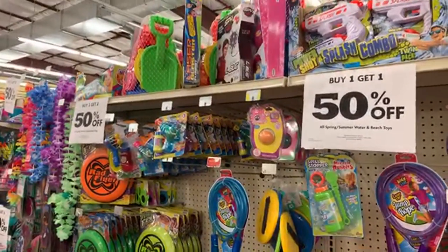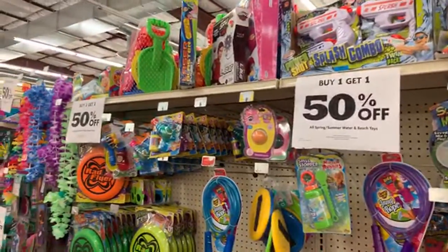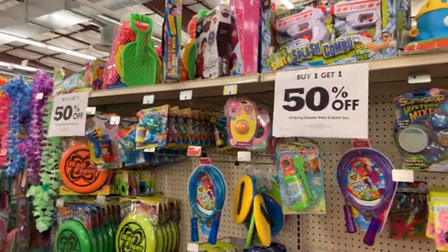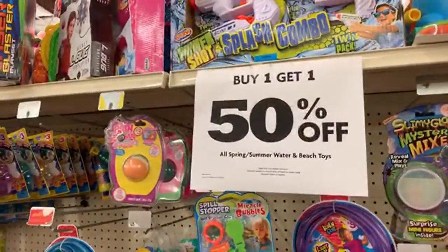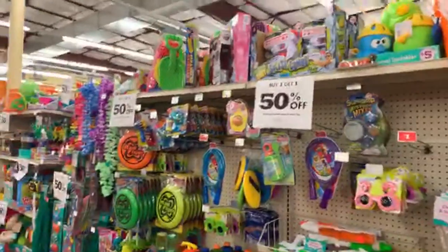Yes, to answer your question, they do sell prepaid phones here. We might have to look at those at some point, but you guys, next time we come in here, unless I see some amazing pop-up sale, we are going to be looking at beauty, hair, and skincare here in Family Dollar.